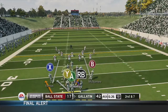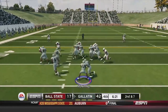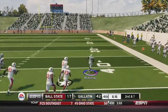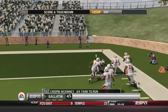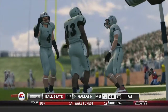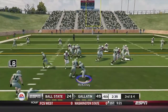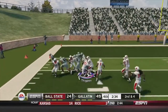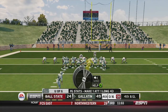Corey Summers now with the football, drove down the field, got to a point at the goal line, another read option play for a touchdown. It's now 42-17. Crispin McKinney, the backup quarterback, is going to get his name called, and he is going to bust this triple read option for a 64-yard touchdown run. Gallatin goes up 48-17. Crispin McKinney was lighting it up as far as running the football goes. Look at that play there, another option play, and Thigpen, look at him weaving through traffic. He is in for a first down and more.